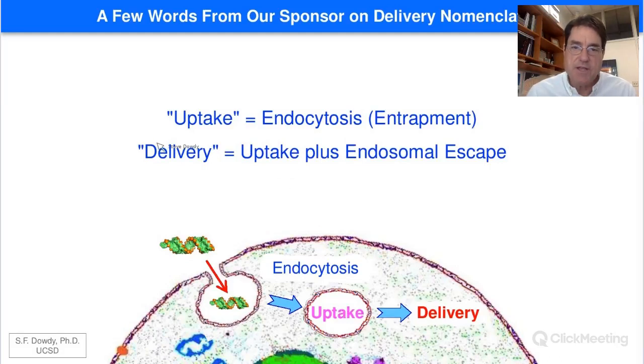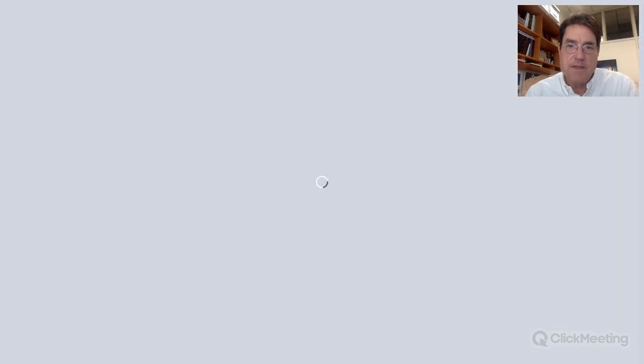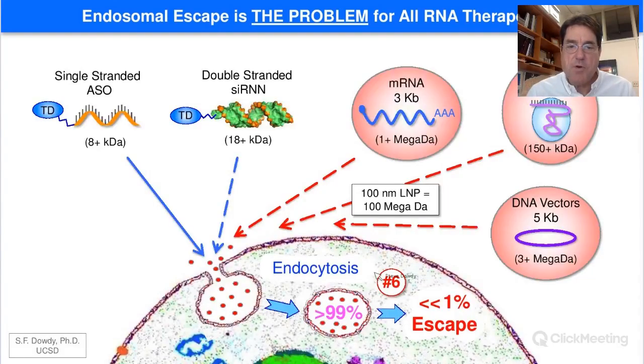So delivery is actually uptake plus endosomal escape. If you don't escape from the endosome, it basically doesn't count. But that is actual delivery to the cell. Merely having it taken up by a cell does not indicate that it's actually going to work as a potential therapeutic or as a gene moderator. Okay, so this problem of endosomal escape is not only a problem for double-stranded siRNAs, it's also a problem for ASOs. It's a problem for lipid nanoparticles.